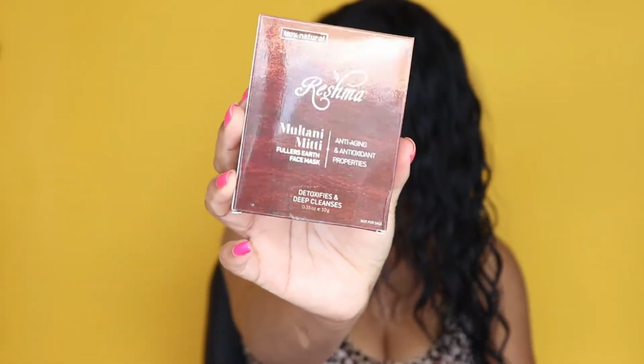Now, I've never heard of the brand and I've never tried anything quite like this, so I'll be interested. I would definitely be interested to see how this works. That's a little different for me.